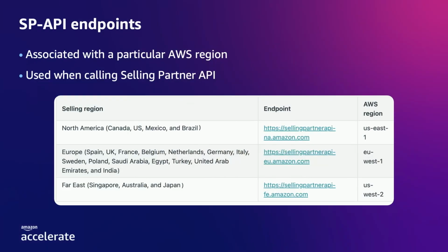Let's take a closer look at the SP API endpoints. We have 3 endpoints that service all the marketplaces that are available globally. First, we have the North American endpoint, which is based out of the AWS region US East 1, and it services all the North American marketplaces such as Canada, US, Mexico, and Brazil. Second, we have the European endpoint, and it services the marketplaces for Europe, such as Spain, UK, France, and Belgium. And last, we have the Far East endpoint, which services the marketplaces for Singapore, Australia, and Japan.